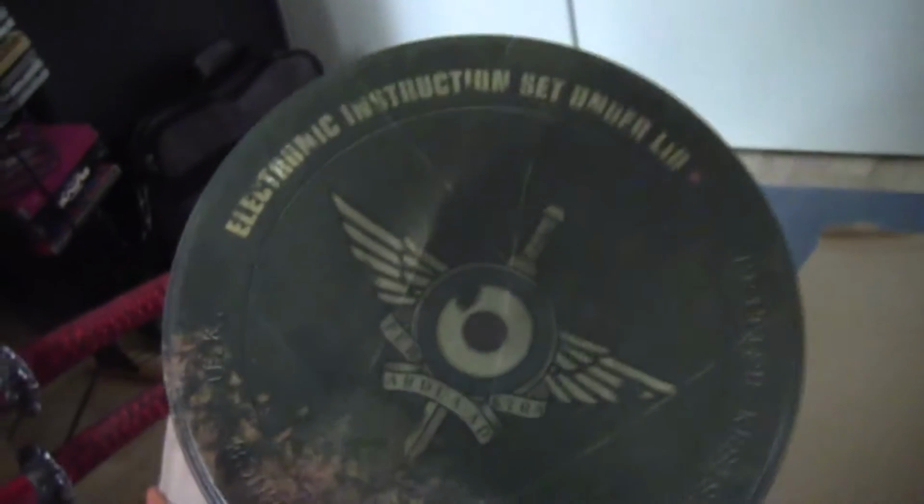But now, let's see. And this is pretty heavy too. Security warning. I guess you should know from the logo that it is from something, but let's see. Is there anything on the top? Sorry, I can't use the camera. Electronic instruction set. Nothing is shown in here. So let's let it be there for now.